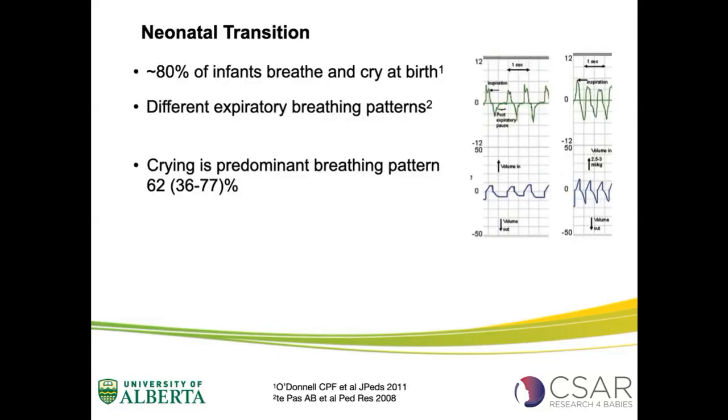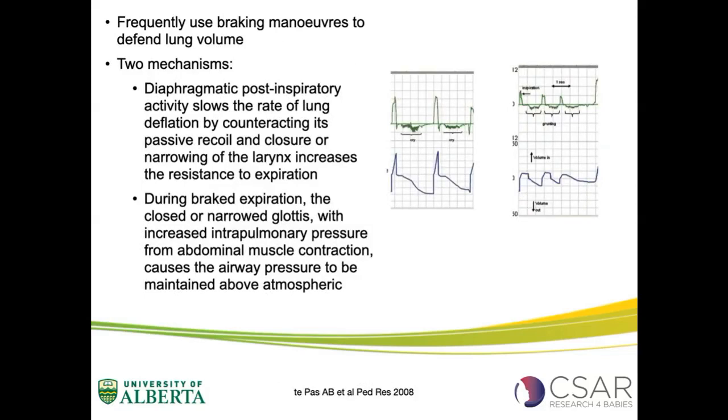Now, we also know that approximately 80% of all infants breathe or cry at birth, and when they breathe, they use different breathing patterns to aerate the lung, and crying is one of the predominant patterns. And crying is also one of those breathing patterns which frequently use braking maneuvers. It's either crying or grunting, where the infant does nothing else than narrowing the larynx or the vocal cord to increase the resistance of the expiration to try to generate some more PEEP. And another way of breaking the expiration would be that they narrow or close the glottis, and thereby increasing the intrapulmonary pressure so that they can obtain the lung volume.